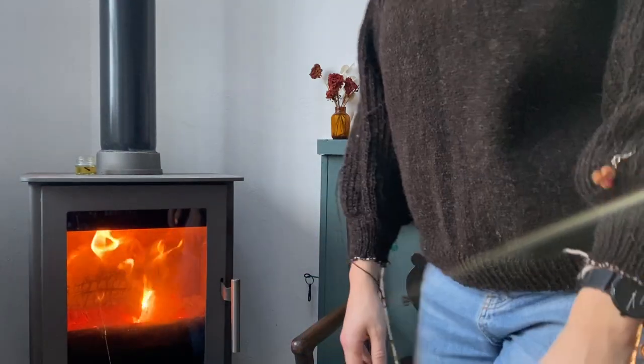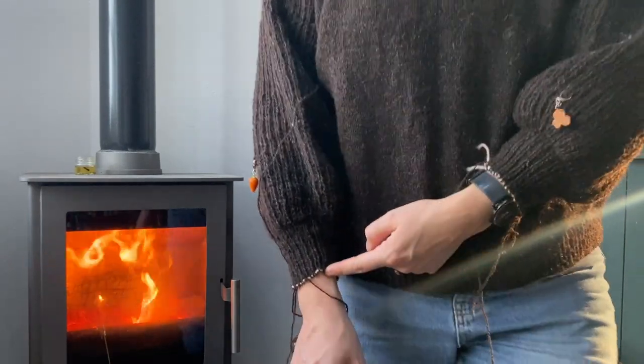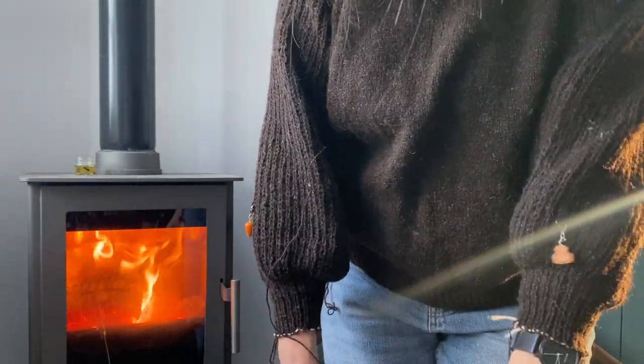Maybe I'll try it on quickly here for you just so you can see what I mean. So you see what I mean? Like this part needs to be down here. And then, yeah, because I want this to come over like this, so it's more balloony looking.